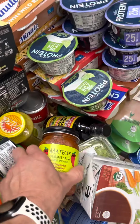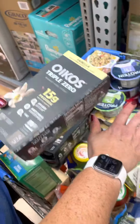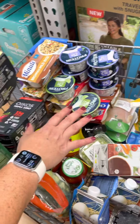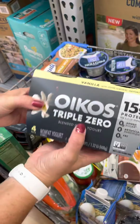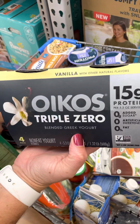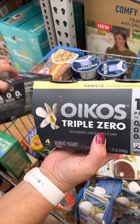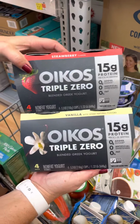Fresh. So ingredients make a huge difference. So, for instance, we just talked to you about the 25-gram protein yogurt, which James and I usually gravitate towards. But we also get Oikos Triple Zero. It has 15 grams of protein, and these are the ones that usually our kids like. It's a little lighter and a little creamier, not as thick, and it's less in protein. They don't need the same amounts that we do.